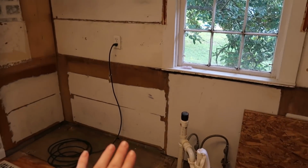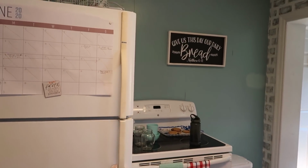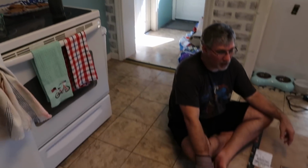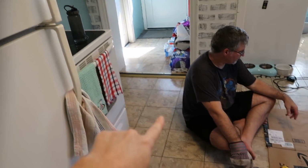My dishwasher is going to go there. And then over here, I don't know if I showed you this in the last vlog, we're just storing this stove right there. It's not plugged in. But eventually we'll have a cabinet there, and I'll probably put my trash can there. But right now, all this flooring has to come up. It's double layers, and then all the way into there, and all the way into there.